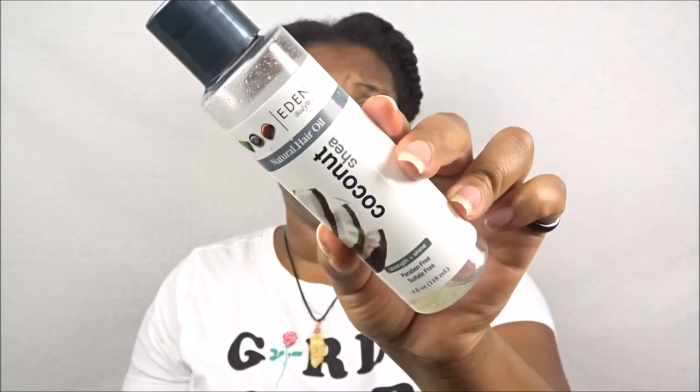It just works out better that way for me, and it gives my hair a lot of shine. It's not a heavy oil, but it's still heavy enough for my hair that if I use it for a wash and go, oh my god, y'all, my whole face is just oily. So that's why I don't even use it for wash and goes. I particularly use this one for takedowns.